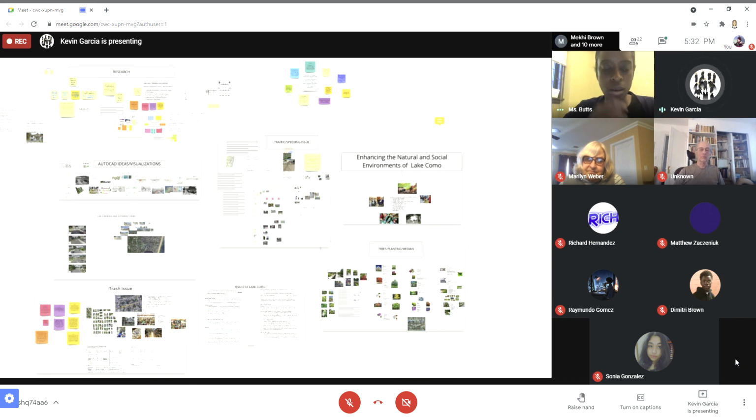Also, I forgot the main thing: Lake Como is currently working with each one of the groups on the Esplanade and also on the bike lane. We're researching a bike lane to be able to add this attraction to the area of Lake Como.